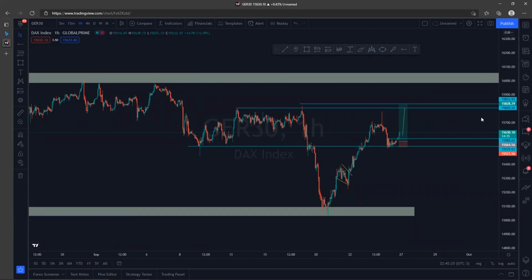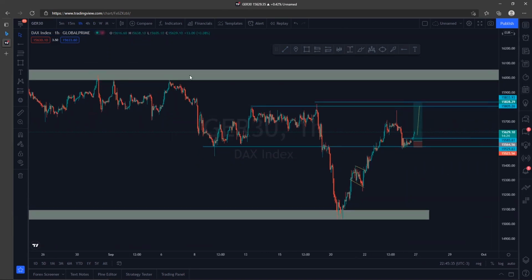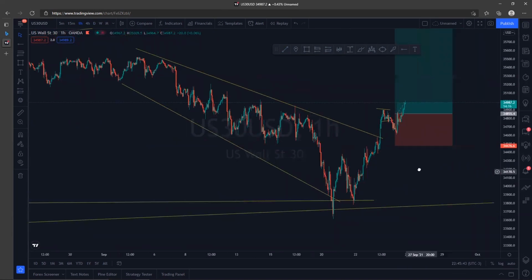So on this one, guys, I just used a bit of price action. There were a lot of trend lines, because when I'm trading indices, I love how indices move and the smart money concept. Once you see those things, you can't unsee them, guys. I keep saying the same thing. So this one was on German 30. So now I'm gonna go to US 30.